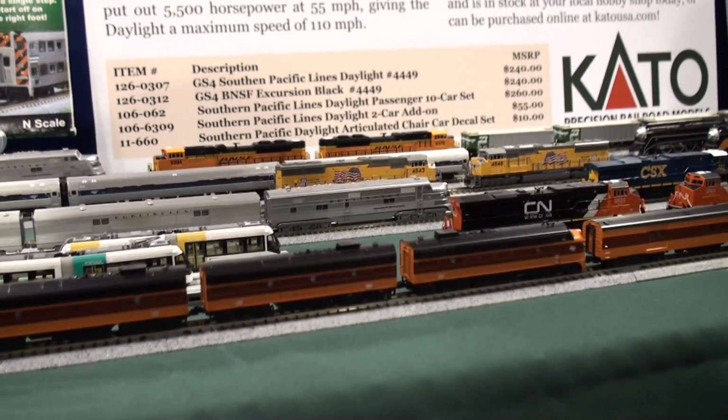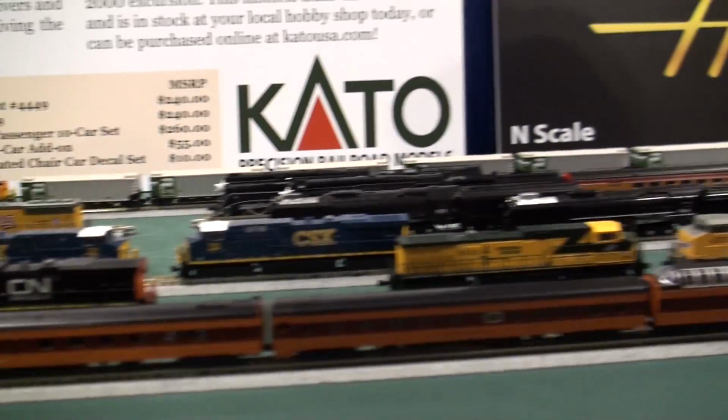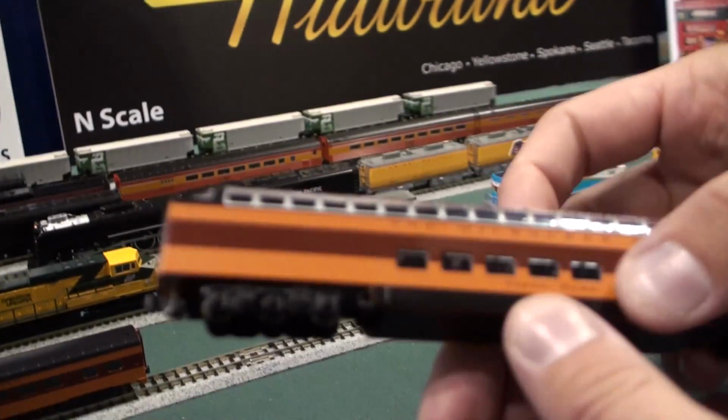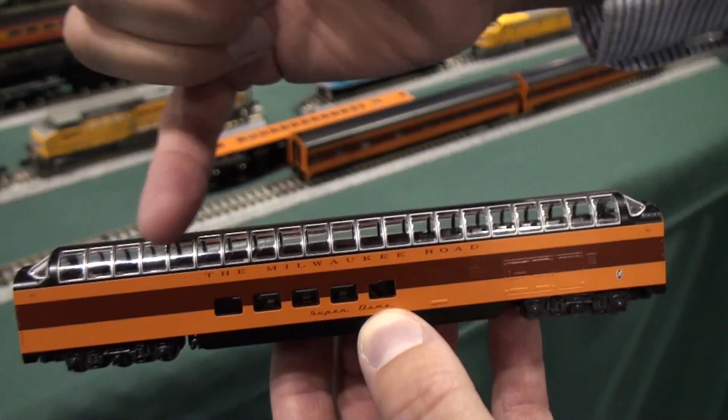Okay. So we're going to kind of skip here. You have the baggage and the kitchen and whatnot. Another really highly anticipated car is the Superdome, which I'll take off so you guys can take a look. Again, it's scaled beautifully, and the details are incredible. You can see all the seats here.